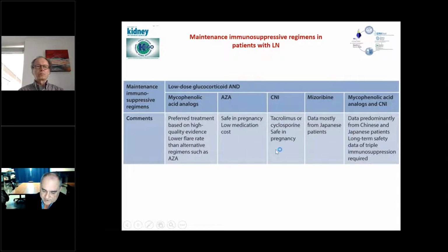Azathioprine is less expensive than mycophenolate and usable in pregnancy. The same is true for calcineurin inhibitors, but besides this condition, the working group stated mycophenolate is by far the preferred drug. Data for other regimens are limited or ethnicity restricted.